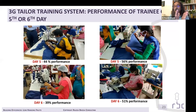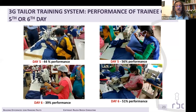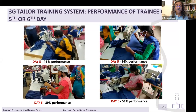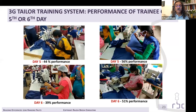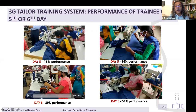On the first day, she has not seen a sewing machine. She comes in on the 5th day. This is what her performance is. This is a specialized machine, and on day 6, so not all machines will build up skills at the same time, but let's look at this first.